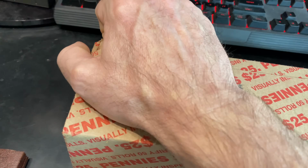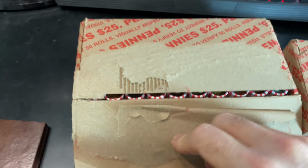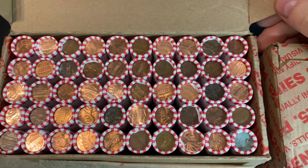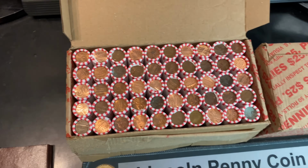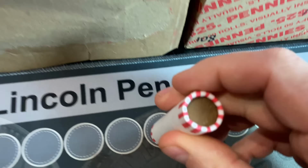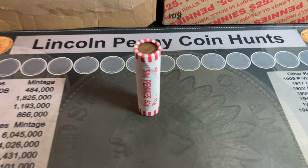We're going to go ahead and crack open this first box because we already know it's circulated. It has the holes in the bottom, and so we just want to see if we have anything fancy on the top. All right, well, I don't see anything fancy, but definitely see a little bit of copper enders, and that's got me excited. You guys know what's next. As soon as I have a find, I'll be back to share it with you. Until then, wish me luck.